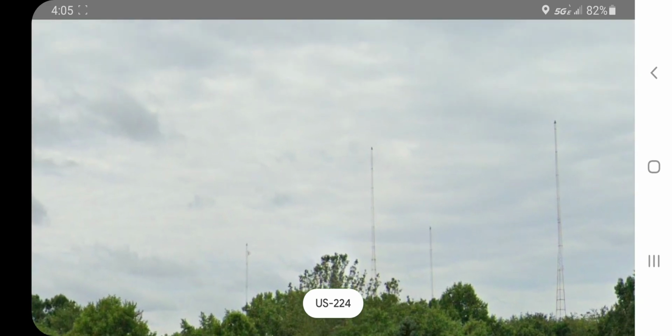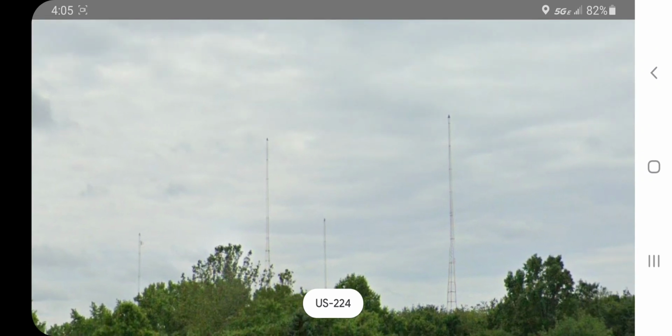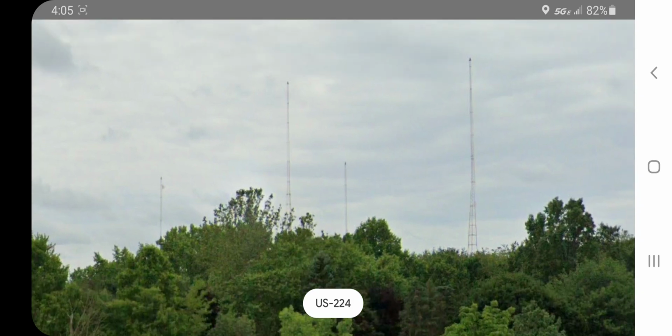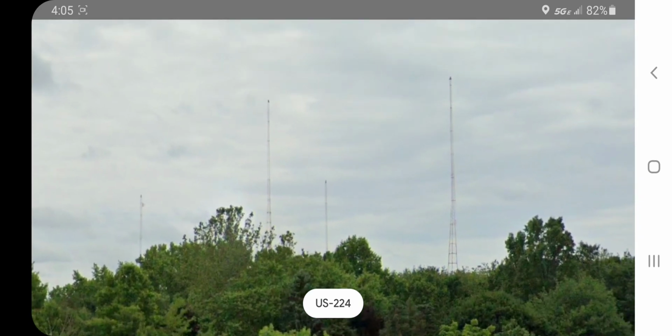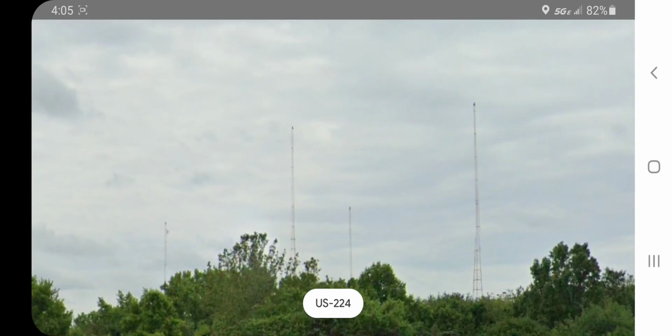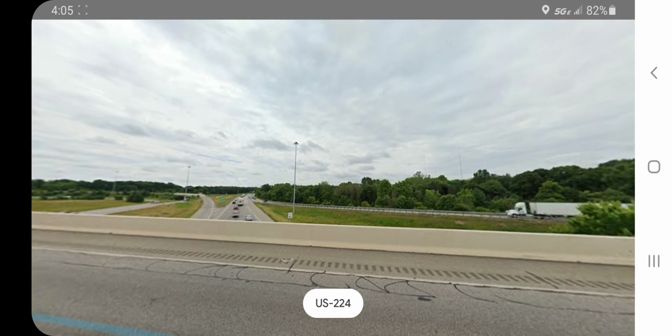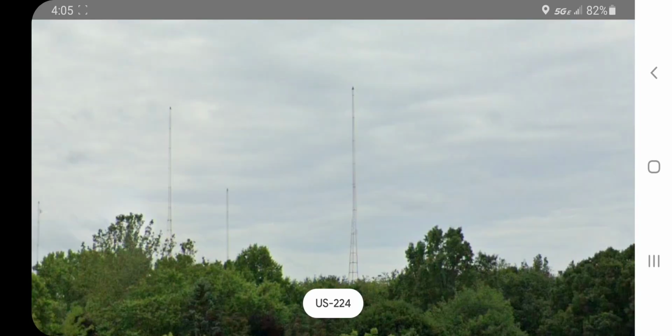Look, that second lattice tower is probably the same height as this one here. So why can't both of them work? And that's something that I really wish somebody could answer. I wish I could ask the FAA, why did they do this?